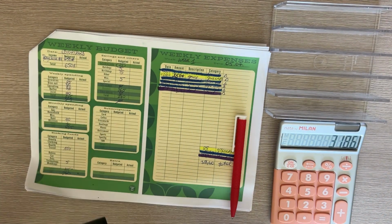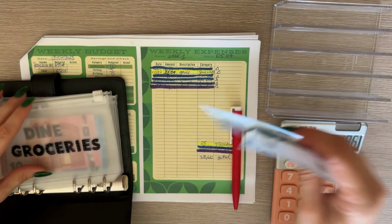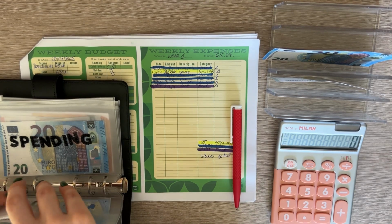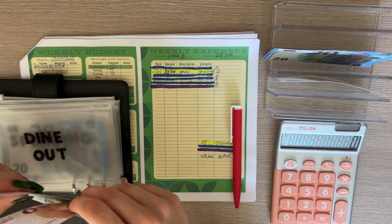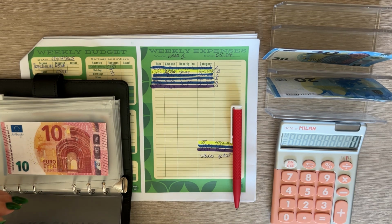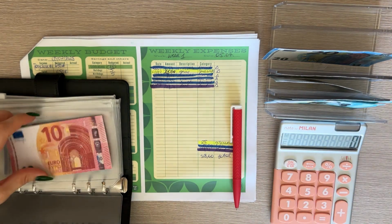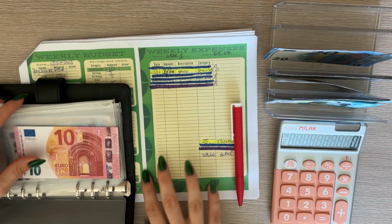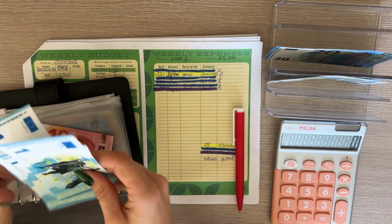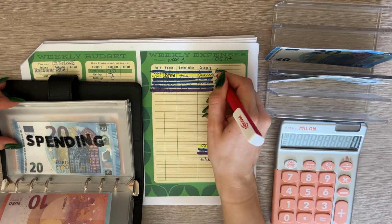So now let's unstuff this. Let's start with groceries. The 25 was the whole budget, so I'm taking out everything that we had in here. Dine out, we need to take out 16. So let's take out 20. Do I have ones on the side? Let me check my envelopes. I have some ones on the side. Perfect. So I said 16. I put in a 20, right? And I need to take out 4. So that's 4. Great. And then spending, we didn't spend anything in spending, so that's great.